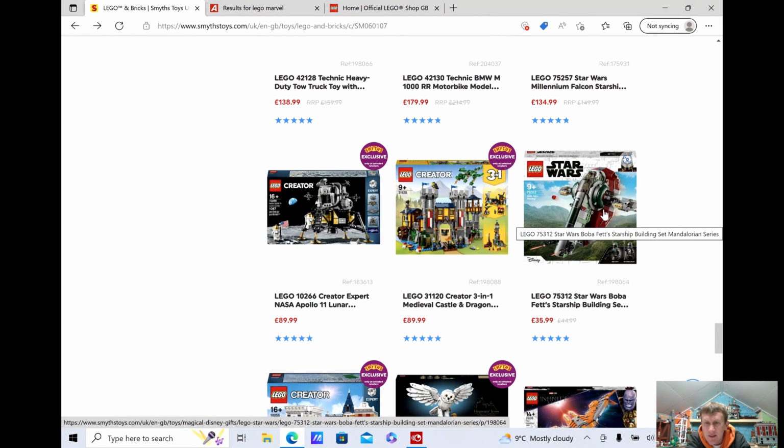£10 off on the 3-in-1 Creator. So not bad savings. Ninjago, again, 48 to 57. The Spidey set, 44 to 40. The one that I want is not on sale. That one there, I do like that. Do I wait or not?